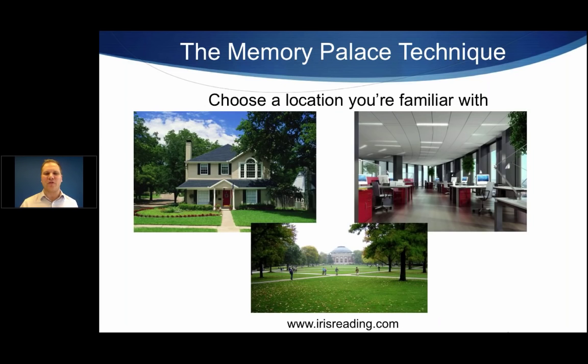You have to choose a location you're familiar with. This can be maybe your home. This could be your office. It could be your campus. Let's say you pick your home. And actually, you should start with your home or wherever you're living currently as a memory palace to begin with, because you're most familiar with that location.